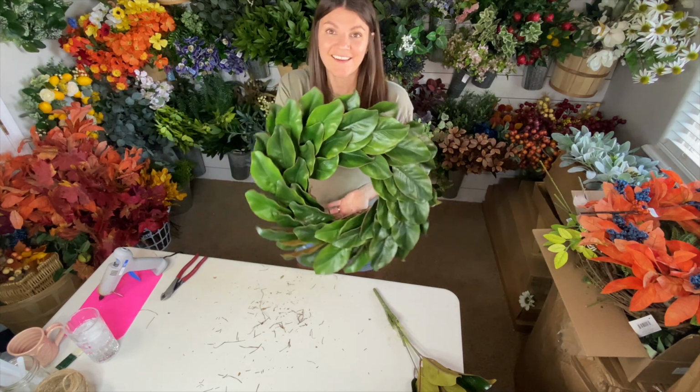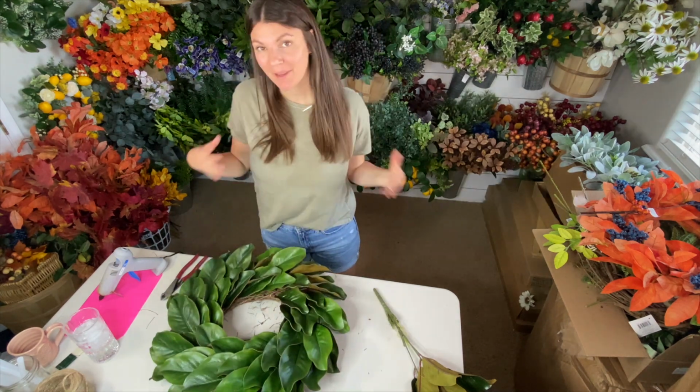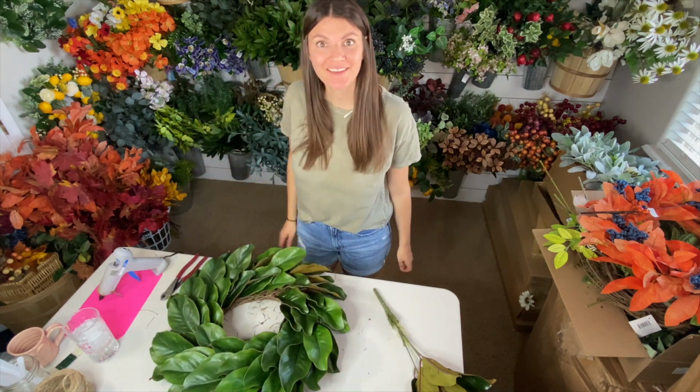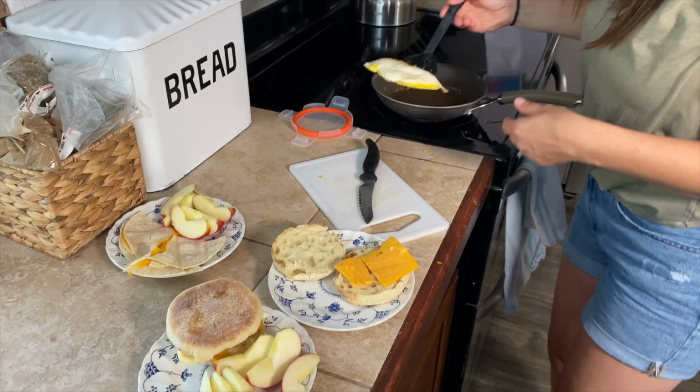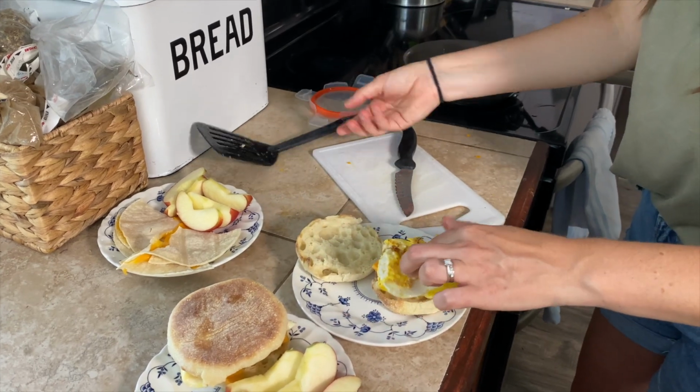There it is. Here's our magnolia wreath. Now I'm going to make my kids lunch and we're going to go run some errands. Okay, we're headed to Michael's.